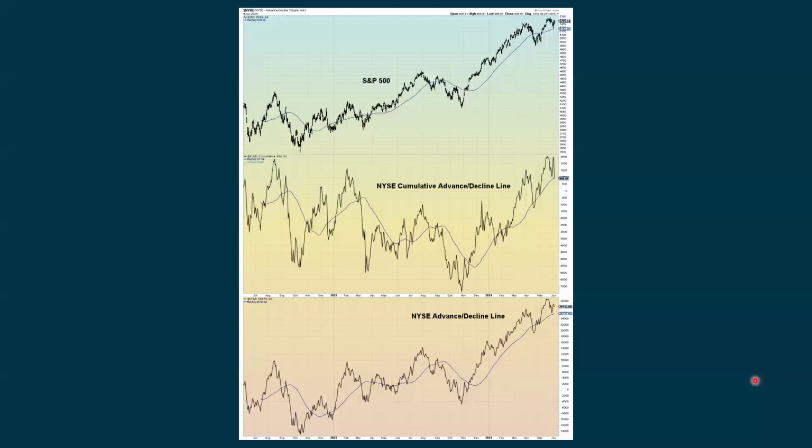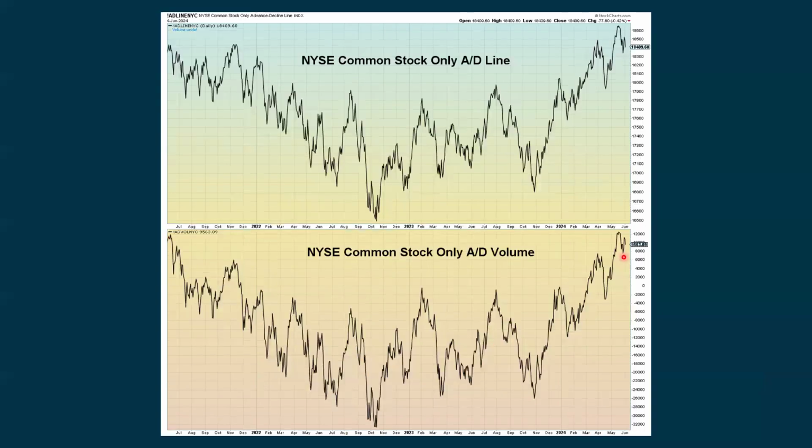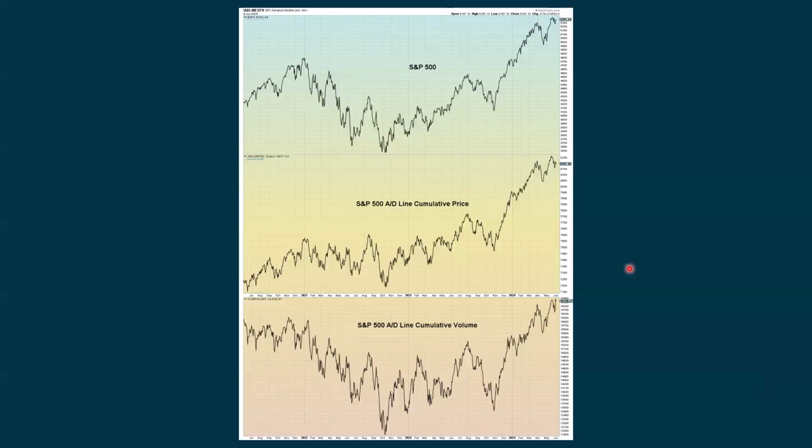Another smart money indicator. We came down with the cumulative NYSE advanced decline line back down to the 50-day moving average, where we ticked down just slightly with our regular NYSE advanced decline line. Also ticked down, but above the 50-day moving average with our other NYSE advanced decline line. We came down with the NYSE common stock based on price. We also declined based on volume. With the S&P cumulative price, we ticked down just barely, and we ticked down even less here with volume.